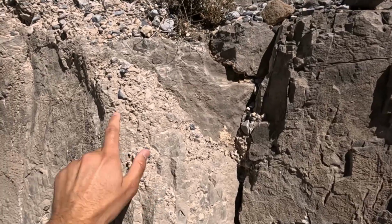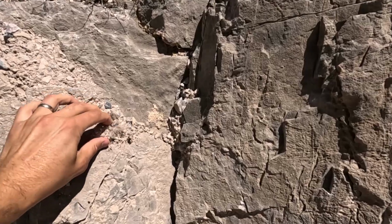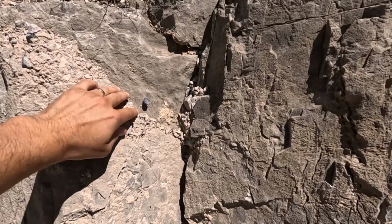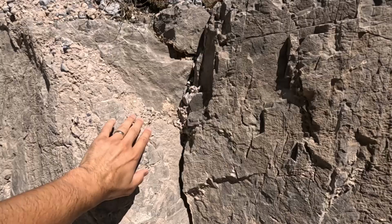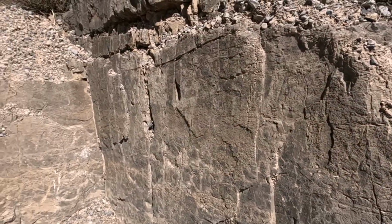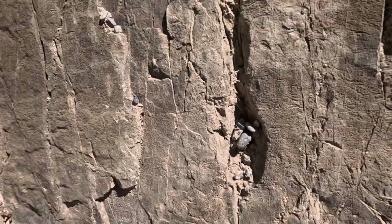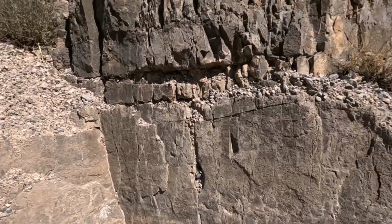You've got this cemented sediment into the limestone here, and some of these faces, like I can knock a little bit off here, so it's not well cemented, but it's there. And this is probably deposits from more recent flooding events. Like these pebbles in this crack right there. And you see that all over the place here.